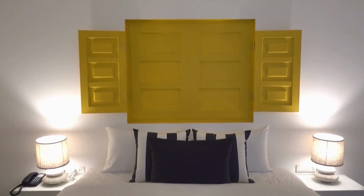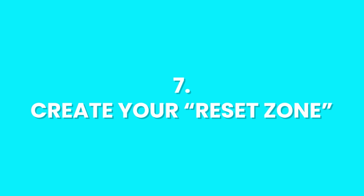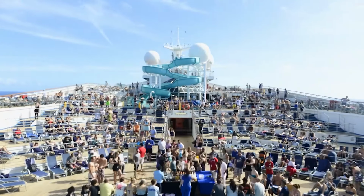But lighting isn't just about visibility. It sets mood. It's what transforms your cabin from a sterile space into a retreat. And when you combine that with what's next, it becomes almost addictive. Number 7, create your reset zone. Cruise ships are constant motion. Music, crowds, announcements, events. The sensory overload is real.